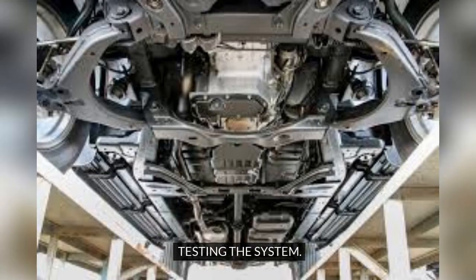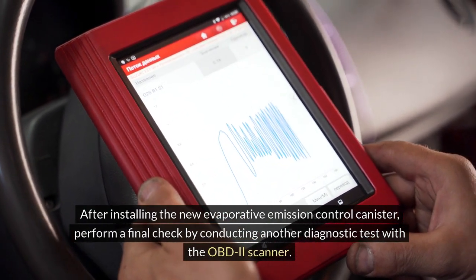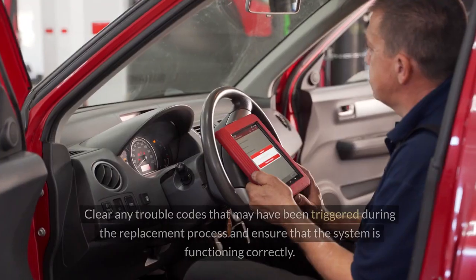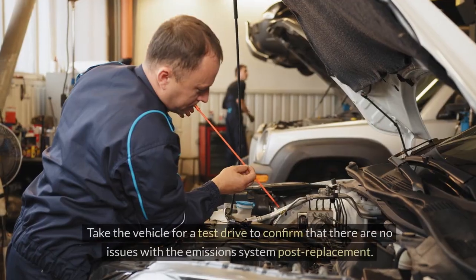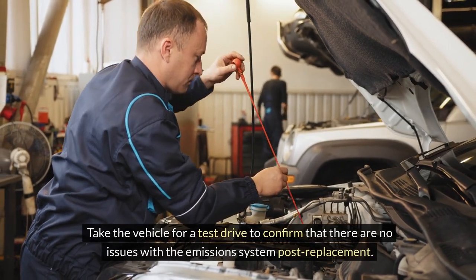Testing the system. After installing the new evaporative emission control canister, perform a final check by conducting another diagnostic test with the OBD-II scanner. Clear any trouble codes that may have been triggered during the replacement process and ensure that the system is functioning correctly. Take the vehicle for a test drive to confirm that there are no issues with the emission system post-replacement.